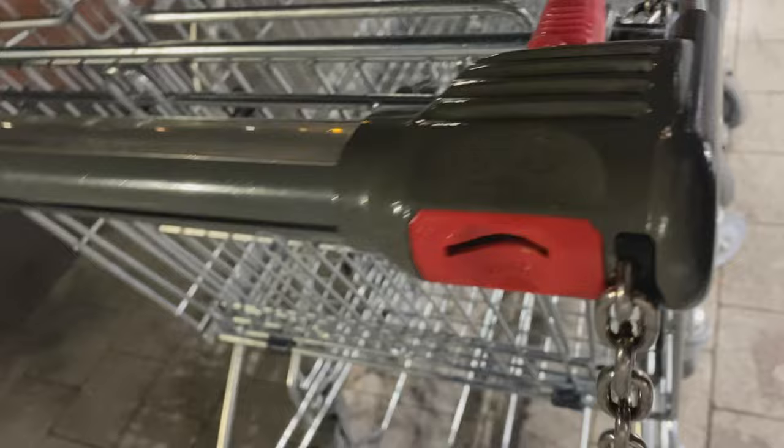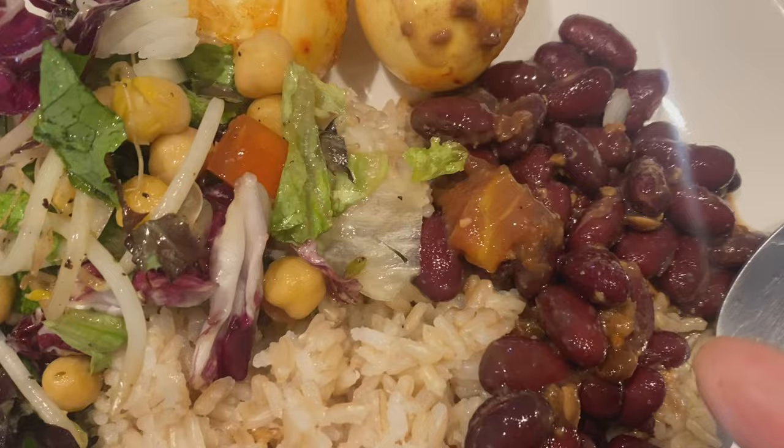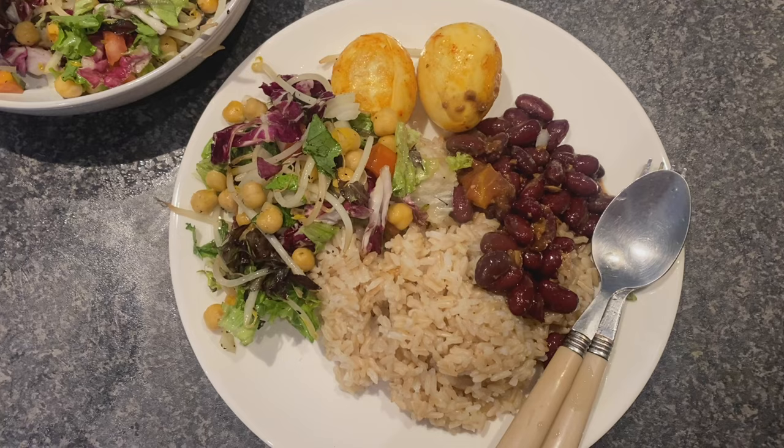Brown rice. This is kidney beans with fermented soybean. It's so tasty. And this is salad. This is egg. So this is going to be my humble dinner.